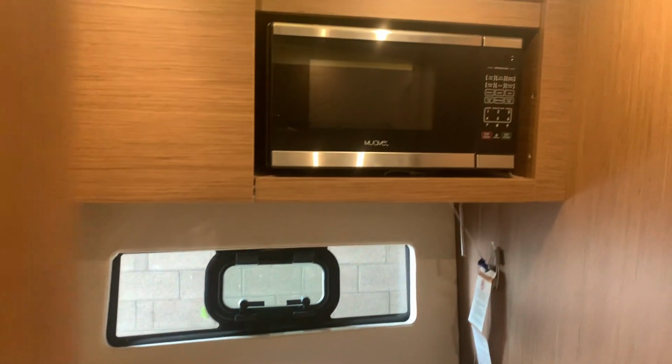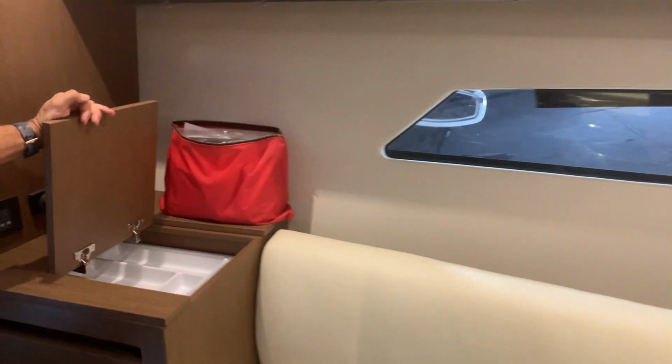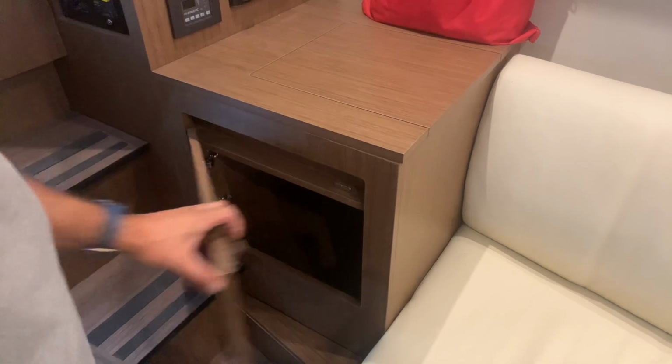All these overhead compartments are storage. Open up. This is unique. A little silverware tray there. I guess it makes sense, because where else would you put that? We don't really have pull-out drawers on this boat. So lots of storage everywhere.